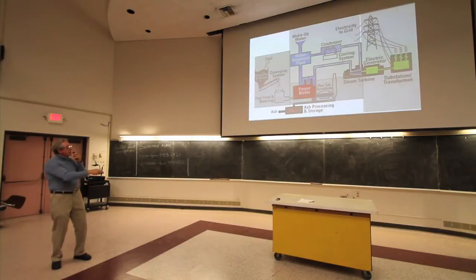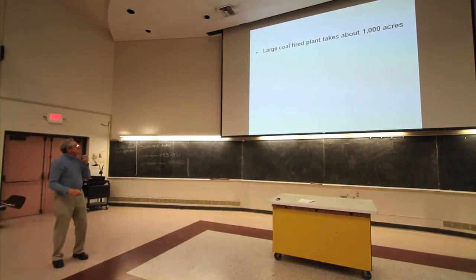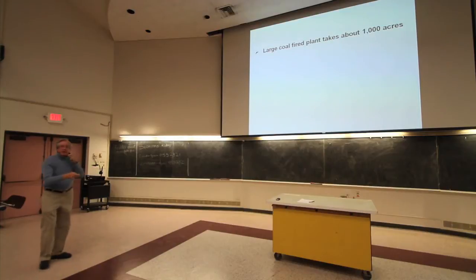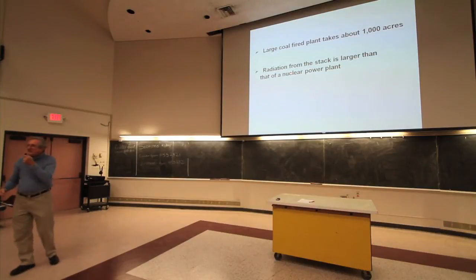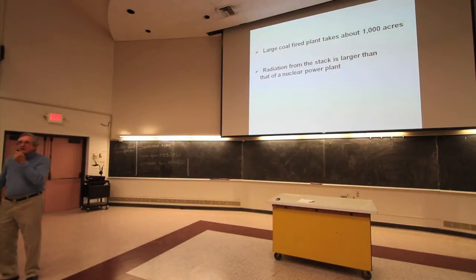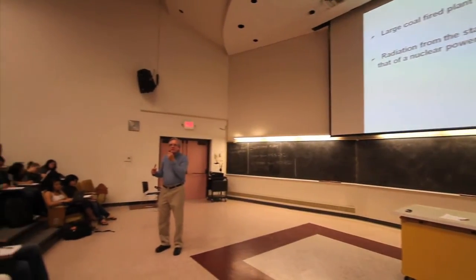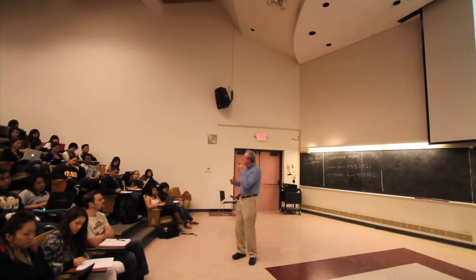Now, one thing you want to keep track of is the ash, because there's a lot of ash associated with coal. A large coal-fired plant takes up about 1,000 acres, so it's not real big. The radiation from a coal plant is larger than that of a nuclear power plant. Most people don't know that, because there's radionuclides in the coal. This is the stuff just belching out. Also, there's mercury coming out of the coal, which is very important. The mercury level in breast milk these days is about 1/6 of the toxic standard. And most of that mercury comes from coal-fired plants.